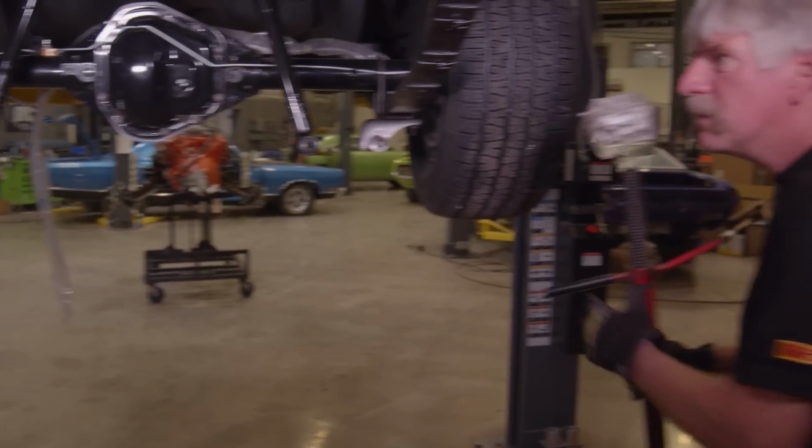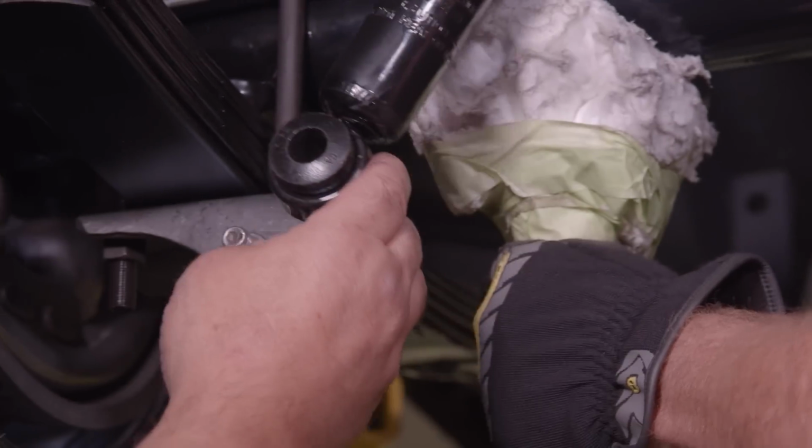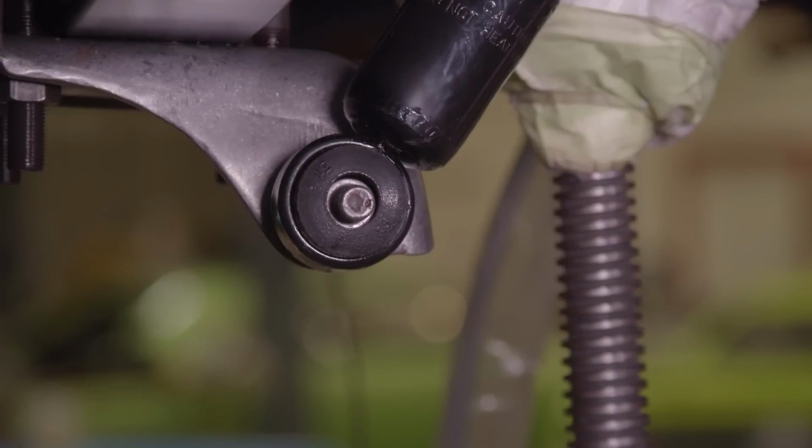Here we go. If you lift both sides of the car, it lifts it right off the hoist. Got it. Beautiful.